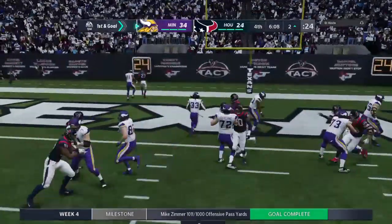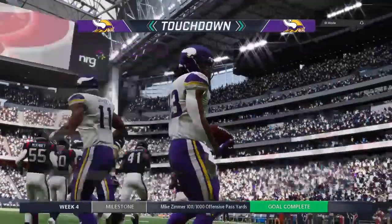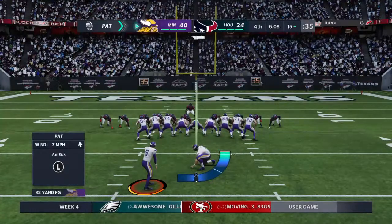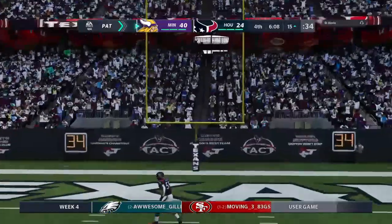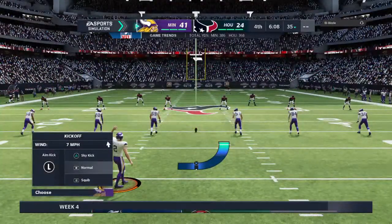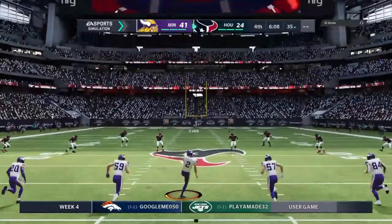They'll run with Cook, and he will take this one into the end zone for a Viking touchdown. Dalvin Cook with his second TD of the game, his 6th on the year. And the Vikings capitalize on this short field as they take it in for 6. Extra point up and good by Bailey. And that'll make this a 3-score game now. The lead moves to 17.